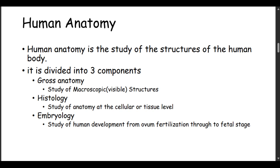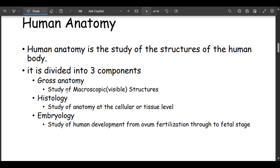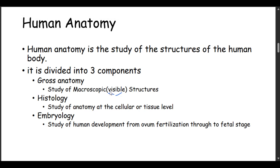It's divided into three components: gross anatomy, histology, and embryology. For now, you don't have to worry about this, of course, but gross anatomy is the study of macroscopic, or the visible, structures that you see on a human being. Let's say an arm, for example. If you remove the skin and the muscles and you remain with the bones, you study the bones. If you remove the skin and see the muscles, these are structures that are visible. You don't have to use a microscope. So you call that gross anatomy.